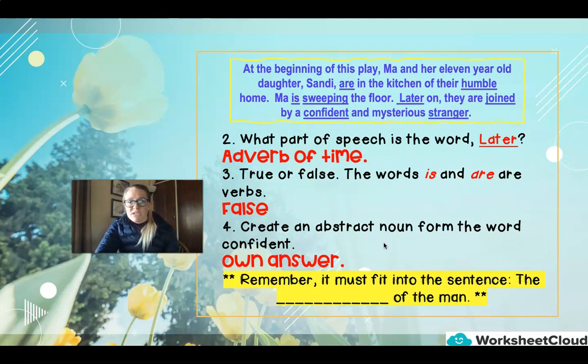Right, moving on to question number 2. So what part of speech is the word later? It is an adverb of time. Remember that we have 3 different adverbs: adverbs of time, manner, and place. And so an adverb of time is later. You cannot just say adverb. You have to specify and say what type of adverb is it. Adverb of time. True or false? The words is and are verbs. The answer is false. Right.